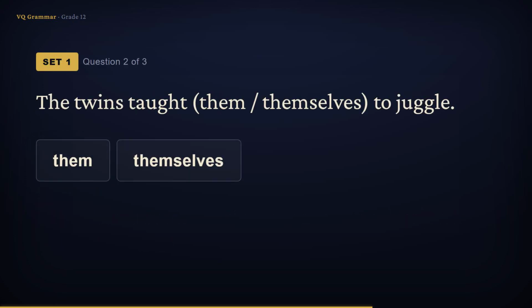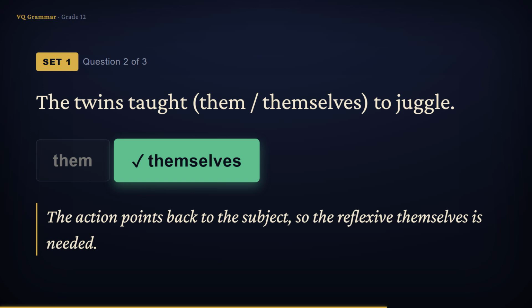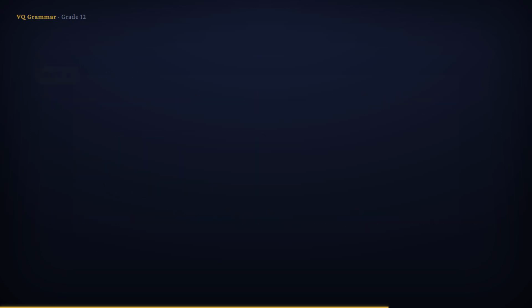The twins taught blank to juggle. Them or themselves? Who got taught? The twins, the very same people who did the teaching. When the object is the same as the subject, you need the reflexive pronoun. So it's the twins taught themselves to juggle.